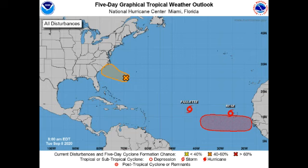And then that shaded area that is just off the coast of Africa right there. So a low pressure area is expected to emerge along that route, and when it moves off the coast of Africa, it is given a high 70% chance as of now to develop into a tropical cyclone. So we could see the low pressure area, once it emerges off Africa, rapidly developing into a tropical cyclone. It is very likely that that will be our next tropical system.